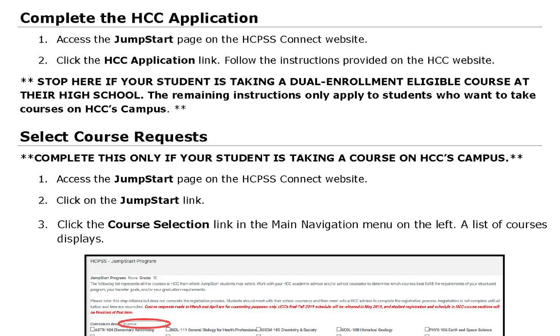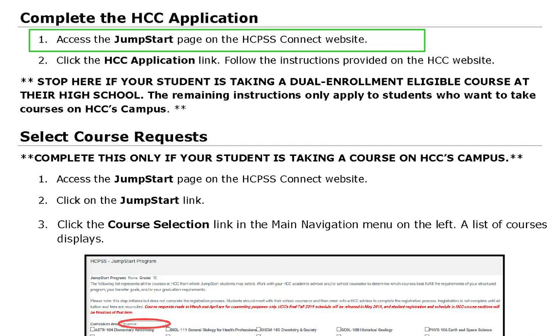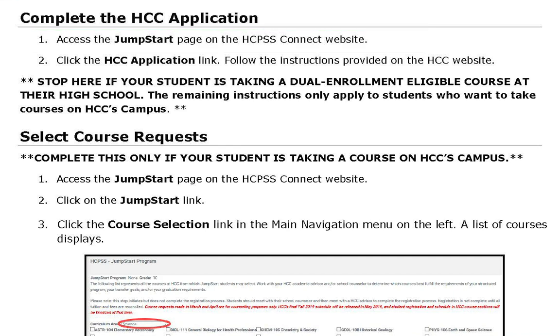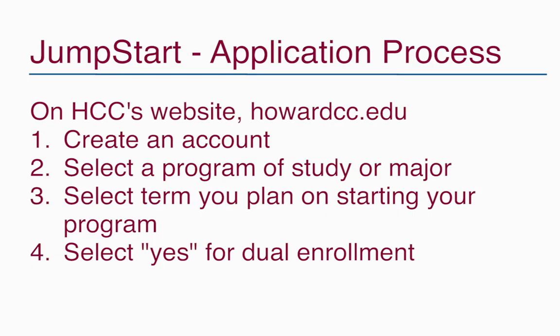Once you complete this process, you are ready to apply to HCC. Go back to the JumpStart window on the Synergy page. There you will find a link to apply to HCC. This link will take you directly to the HCC website.